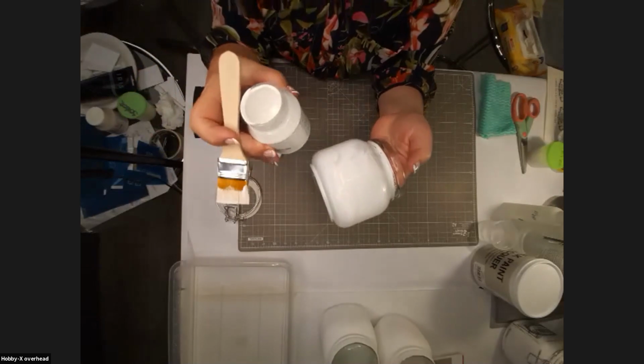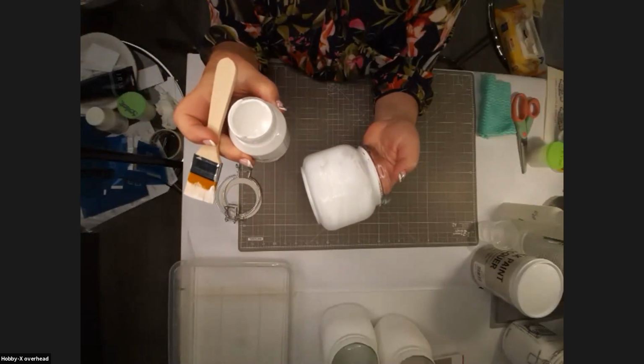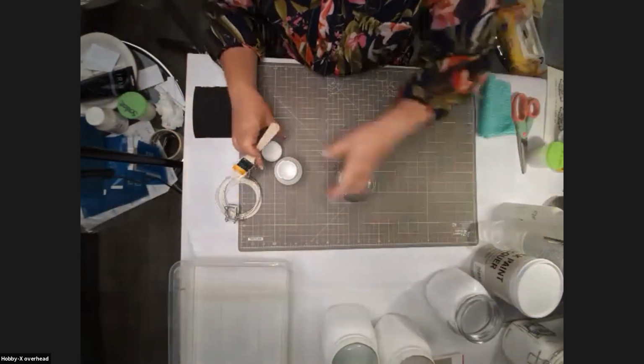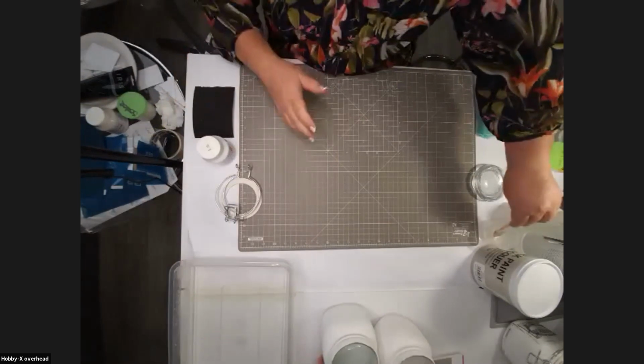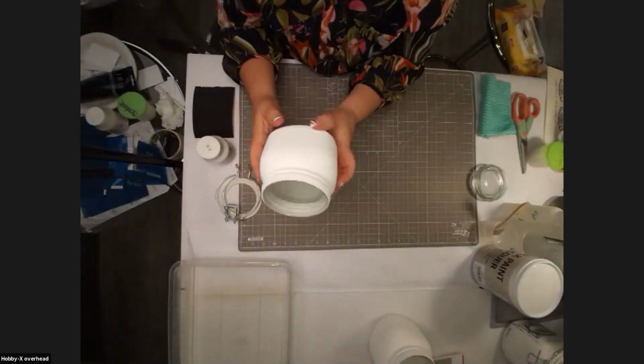Same, you can even thin down your paint a little bit when you do the second coat, and set it aside to dry. Just going to get rid of all my paint and paint brushes. And there you are. I've prepared one for you, already painted and dry.